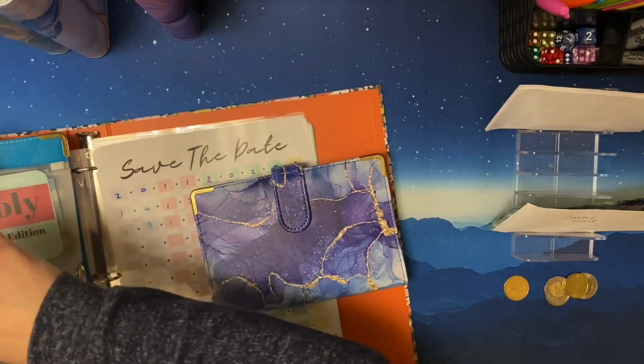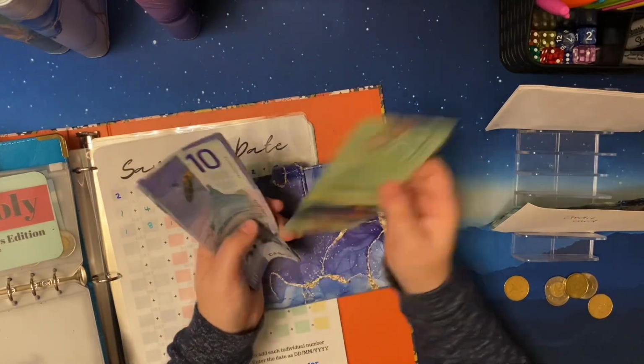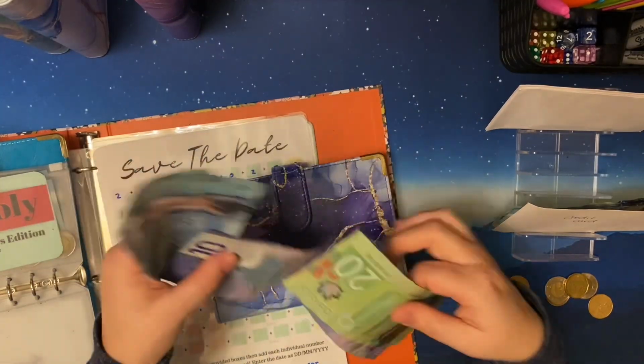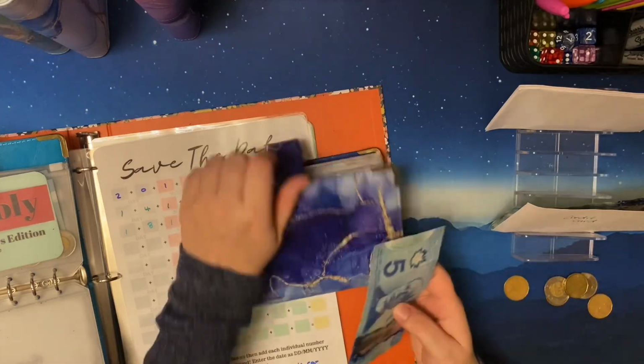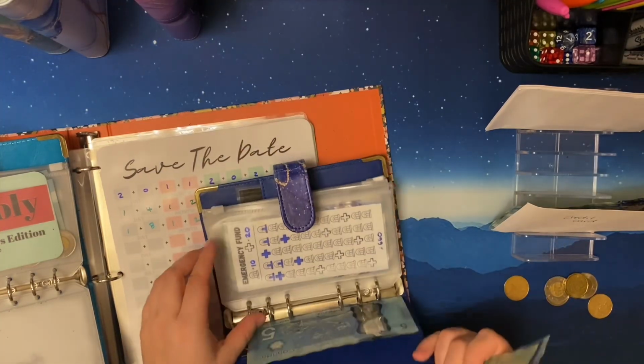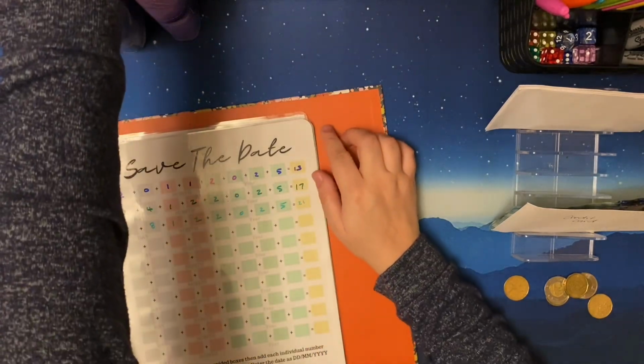So for save the date, we've got 20, 30, 40, 5, and 50, which is going to be hard to make work because my car is in, well, maybe there's another challenge for it. I don't know. I can't remember.